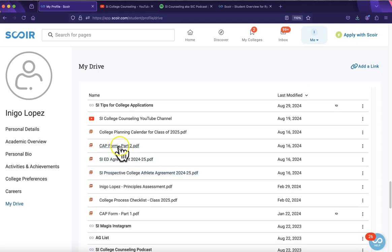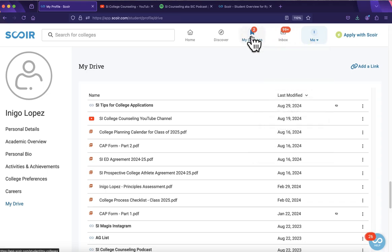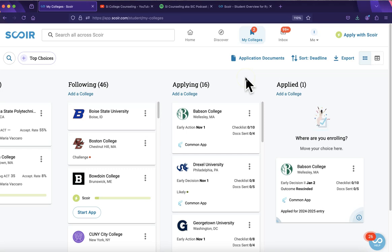All other seniors just need to do CAP 2, and then make sure everything matches on My Colleges with the surveys completed and the requests being all done here on Scoir. Please make sure you process all this as soon as possible before the deadline and follow the instructions your college counselor has given you to get that approval.